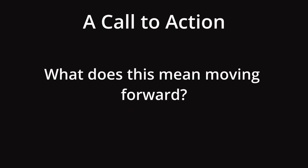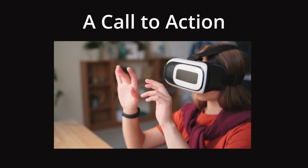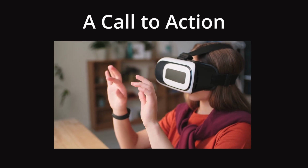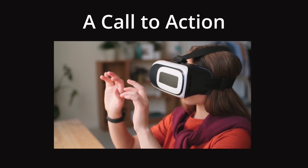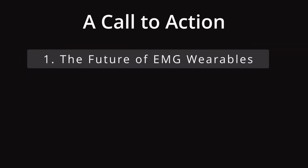Well, we believe we are at an exciting moment in the progression of this research for the HCI community to be able to contribute to the adoption of an interaction modality that is more applicable than ever, with the availability of new display technologies like mixed reality headsets and the continued movement toward ubiquitous computing technologies. And these contributions are needed in a number of important directions. For example, we need to explore the future of EMG wearables. How can we create wearables that are comfortable, reliable, and less prone to confounding factors such as electrode shift?